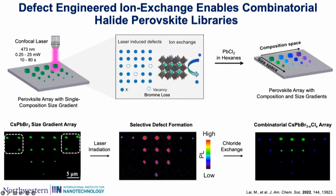And then we can come in with a laser and within the library, quickly at each site convert into a new composition via ion exchange. In this case, I forget which one this is. Oh, it's bromine loss is initiated by the laser, and we're replacing with chloride. And now we can build both a size and compositional gradient rapidly.